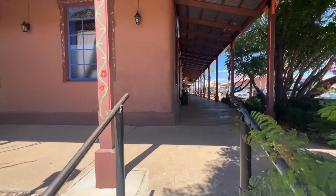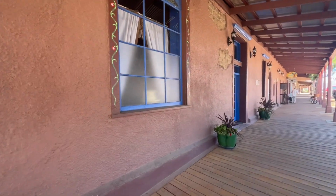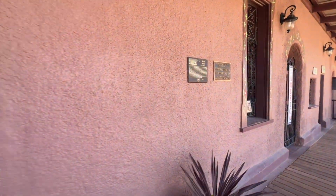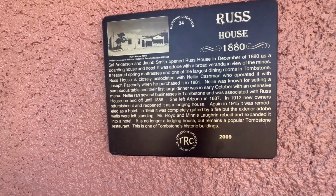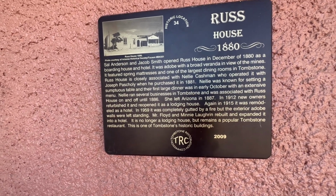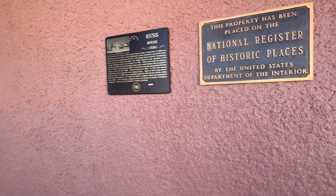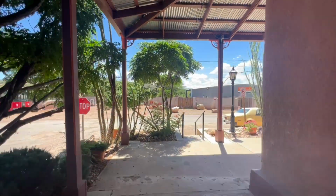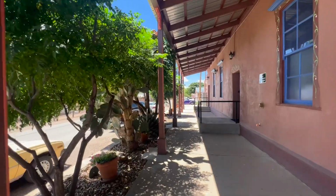Kitty corner to the mines, you've got the Russ House over here, which today is kind of a hotel, motel type of thing. This building was built in 1880, partially burned down, but was rebuilt. And today it is on the Register of Historic Places. That is the Russ House here in Tombstone, on the corner of 5th and Toughnut. Now we'll continue our way down the road.